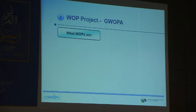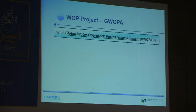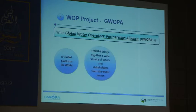Now, the GWOPA project. What are WOPs? A label to be promoted. WOPs stands for Water Operators Partnerships. That is peer-to-peer exchange for capacity building on a not-for-profit basis. The Global Water Operators Partnerships Alliance is a global platform for WOPs. GWOPA brings together a wide variety of actors and stakeholders from the water sector. The organization is set up to promote and support water operators partnerships worldwide.